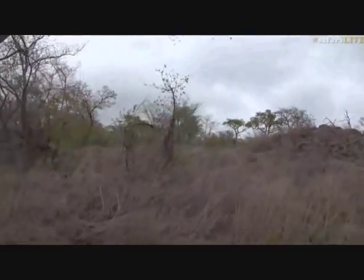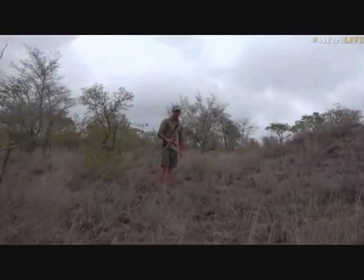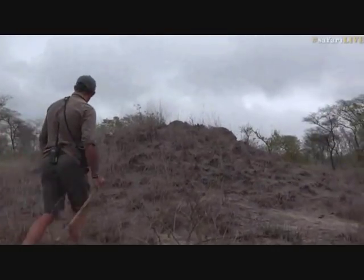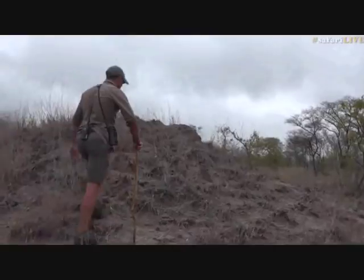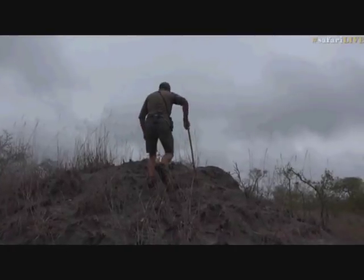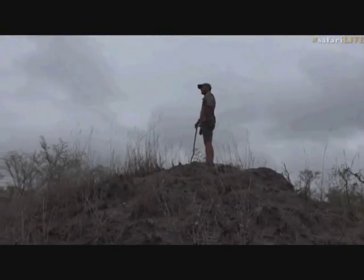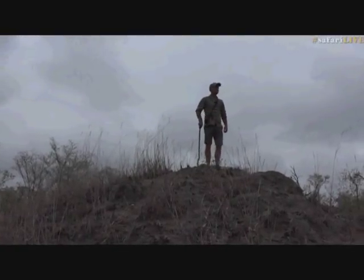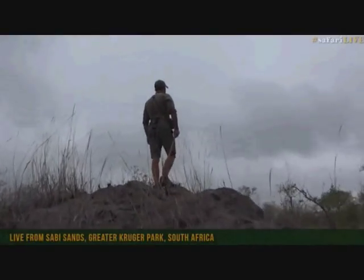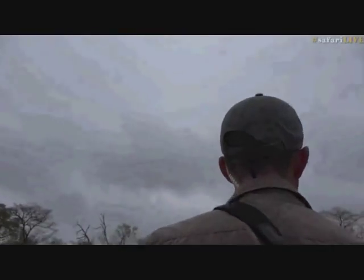Oops. I'm not sure if you saw me leap there, but a quail jumped out of the grass. And it just shows that my senses are obviously quite on edge after that growl from Shadow. I don't see a hyena, and nor do I see the leopard. But that's good. The hyena has gone off.